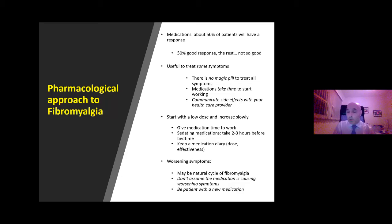Again, as far as worsening symptoms, it's quite variable. It could be a natural cycle of fibromyalgia, because the symptoms do wax and wane. So it's important not to just assume that it is that new medication that's causing the worsening symptoms. And we often ask, don't give up on the medication.